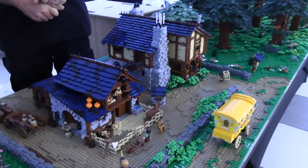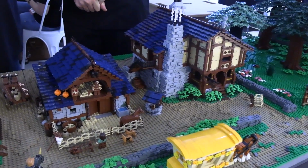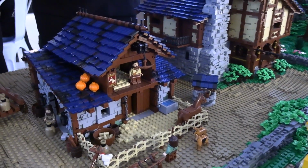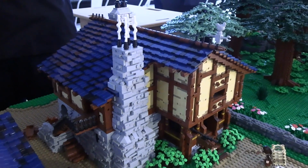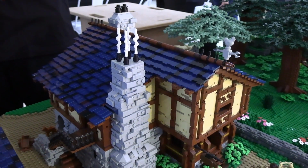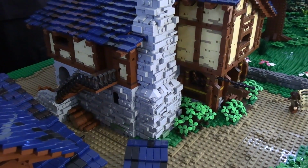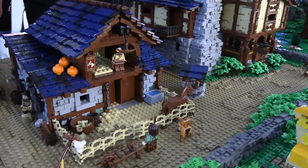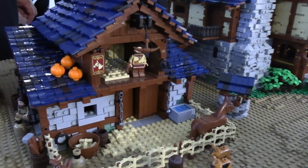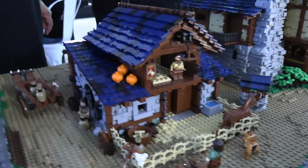Thank you, Paul. Moving over to your tavern and the house over here, do you want to tell us, before you start showing us how great it is on the inside, anything more about the two different builds that you've got here? Yeah, I was looking online and I found a very detailed model that someone had made of a stable out of foam, and I decided to try build it out of Lego, so this is my version of it. I thought it actually came out quite nicely.